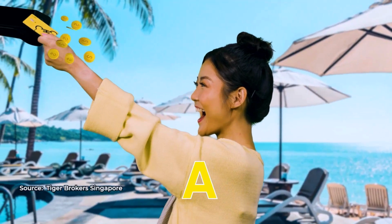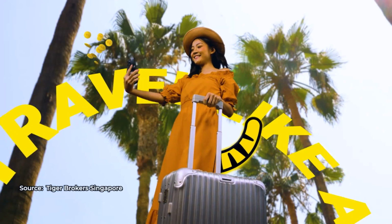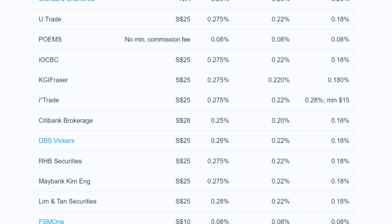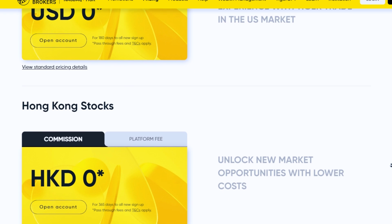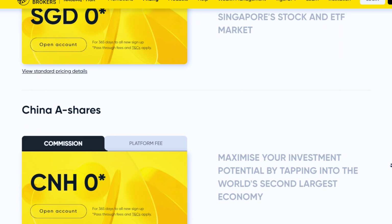And now, they are looking to cater to your lifestyle needs, where you can use the card to spend locally and overseas. I think this isn't surprising, given the fact that ever since Tiger Brokers came into Singapore 4 years ago, they have been constantly challenging the norm. For example, back then, while traditional brokers were still charging a whopping $25 per trade, Tiger Brokers introduced low-cost trading, which greatly helped to bring down the cost of investing to just a few dollars.